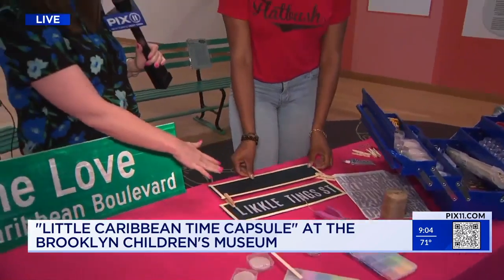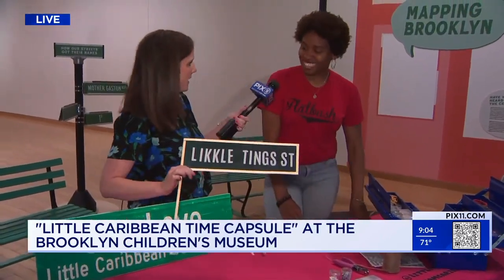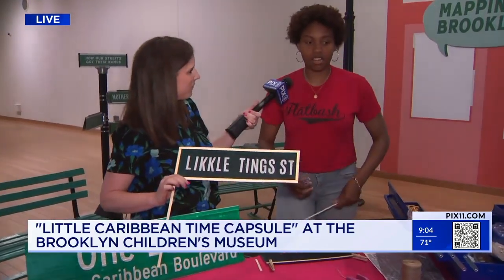And as you're putting it together, tell us a little bit about this sign and what it says and what it means. It says Little Things Street. Yes, Little Things, it's more like Caribbean words that you would use. Little is little, tings is things, and because they're kids, I wanted to make it as kid-friendly as I possibly can. It's a cute word that a lot of people do use, and making it into a street sign is a cute way to keep that culture. We definitely want people to know that these words have meaning and to know the meaning behind them.